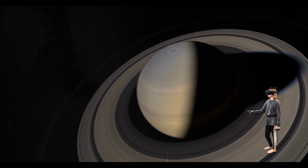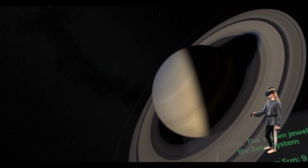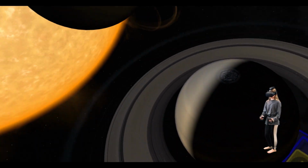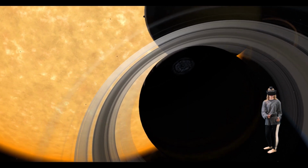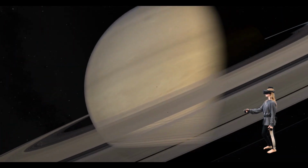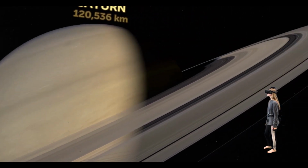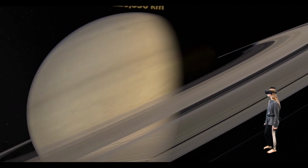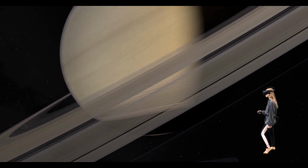The orbit period is 10,756 days and 29.5 years on Earth. Saturn also has a surface temperature of -139 degrees Celsius. The planet Saturn was recorded by the Assyrians during the 8th century BC.